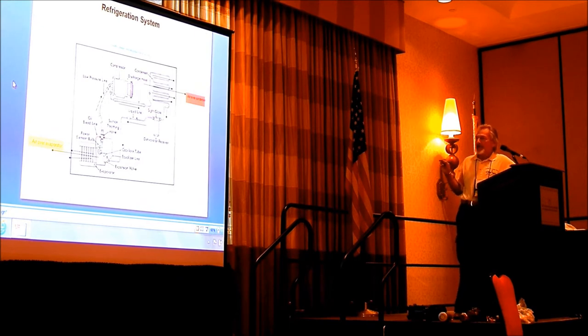Starting with the compressor, typically on the majority of the cars we're talking about, from the late 50s to the early 80s, on Cadillacs you've got the Frigidaire that started out, then it became the Harrison A6 compressor. It's a six-piston, three-cylinder, dual-action compressor.